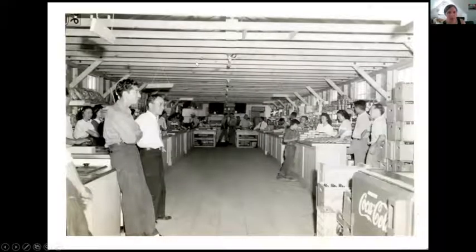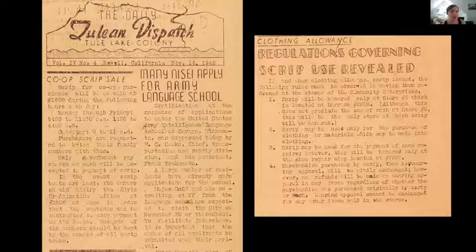So, some other examples of co-ops at the time. You can see they've got different stands set up with different specific things you can buy. And then the barbershop was part of it. The dry cleaners was part of it. And then lots and lots of examples again from the newspapers. Here's a co-op script sale. Script for co-op purchases will be on sale at number 1608 during the following hours each day.